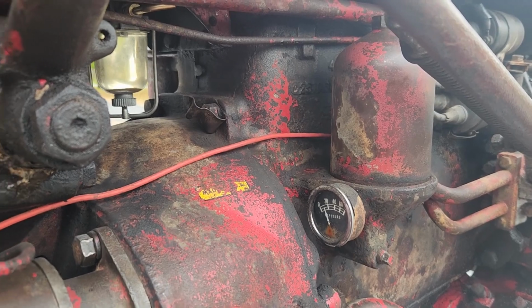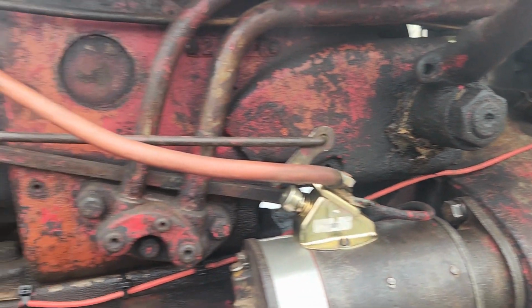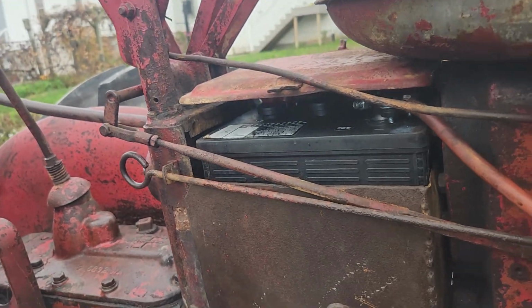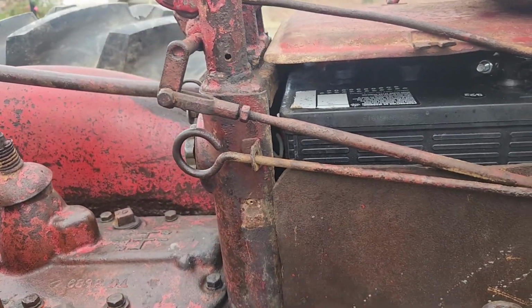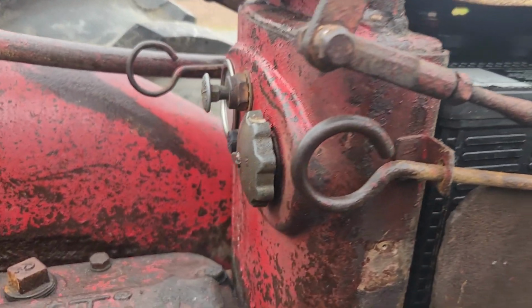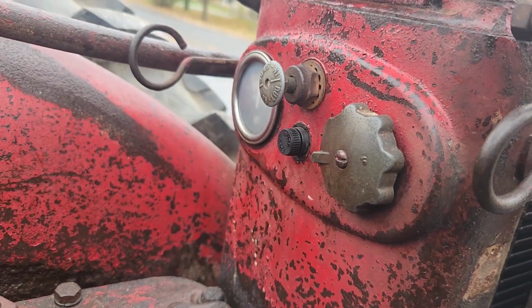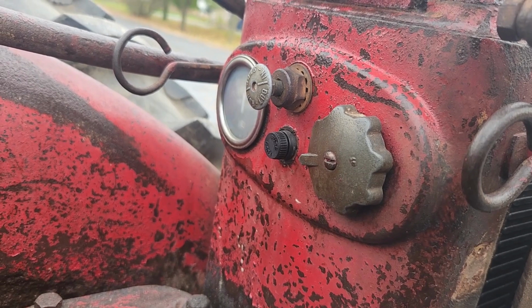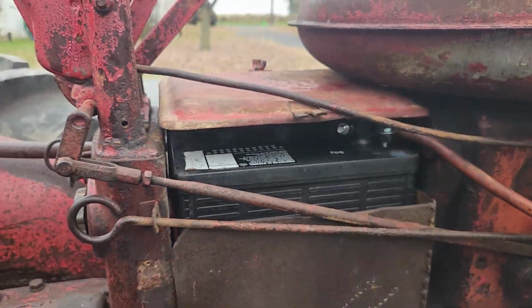At this point, I think the only thing that looks out of place is the red wire running up to the coil from the hot lead here in the wiring harness, and that is because at some point in the past, somebody had decided to bypass the 20 amp fuse and instead just wire the starter switch in hot directly to the coil.